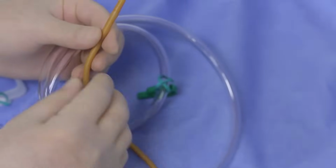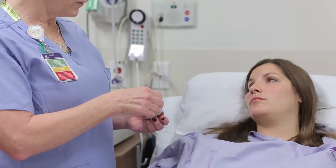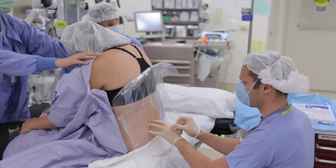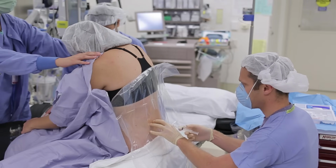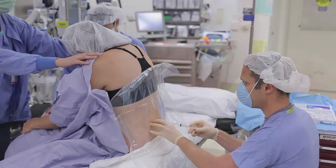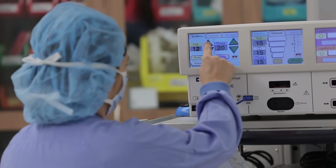A small tube called a catheter will be placed in your bladder to drain urine. You may be given an antacid to drink. Once you are prepared for surgery, you will be moved to an operating room. You may be given either epidural or spinal anesthesia, depending on what you and your anesthesiologist agreed upon. You will then be placed on a narrow bed where more monitoring equipment will be attached to you.